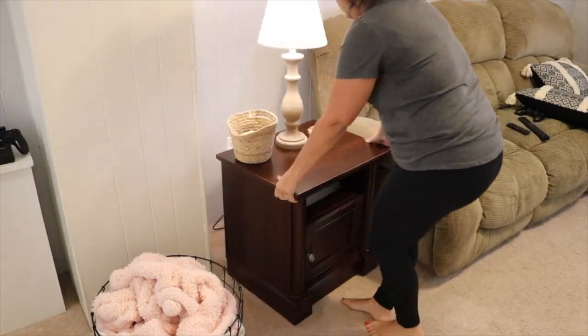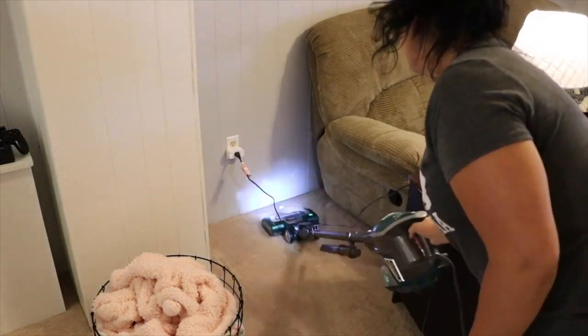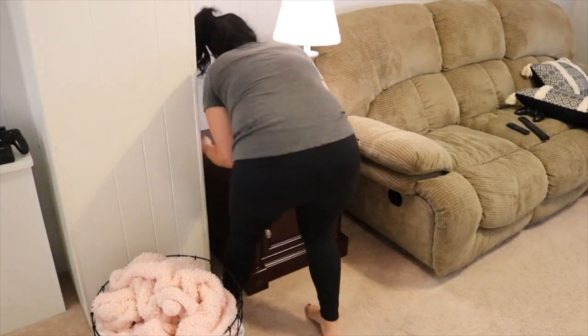And usually when I'm doing a deeper clean like I am, I will pull out some furniture and vacuum behind it, make sure that nothing fell back there, like the kids' toys or anything, and just make sure it's all nice and clean.